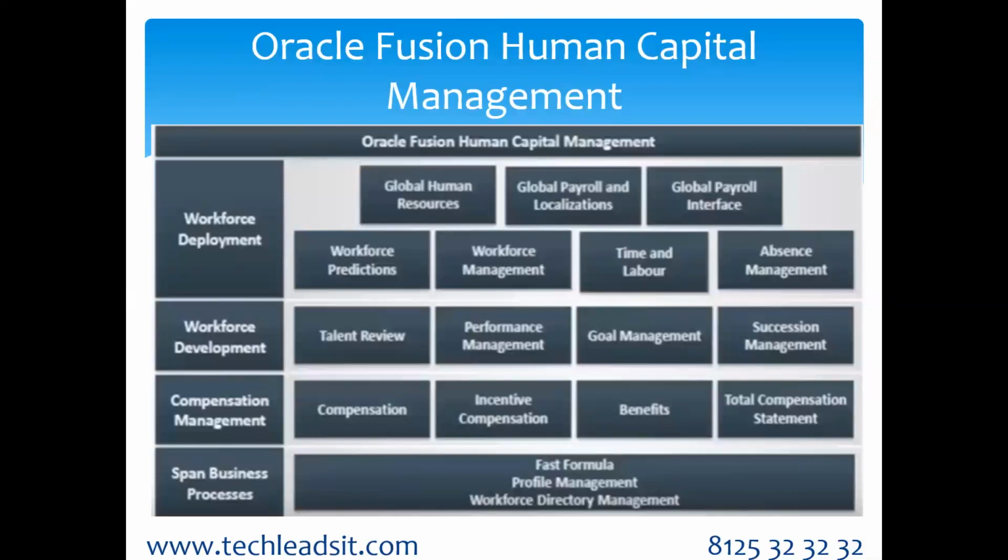And we have the workforce management, as I said, what are all the different things that are required for maintaining an employee or creating an employee, creating locations, grades, jobs, organizations, and other things where we maintain various types of people in the cloud application. It can be an employee, it can be a contingent worker, or any other employee types. So those kinds of things we can manage in the workforce management.